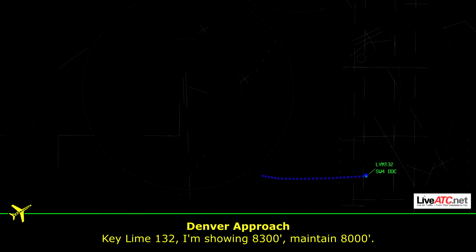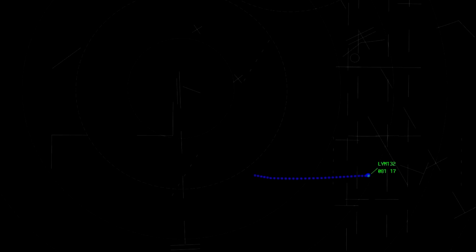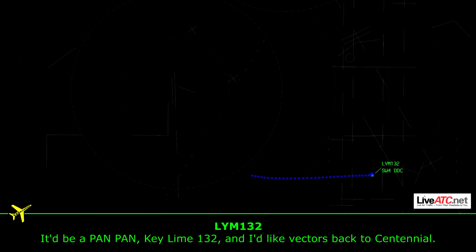QLM 132, I'm showing 8,300, maintain 8,000. Pan, QLM 132 with a trim issue. QLM 132, roger, are you returning to Centennial with an emergency? I'll be a pan, QLM 132, and I'd like vectors back to Centennial.